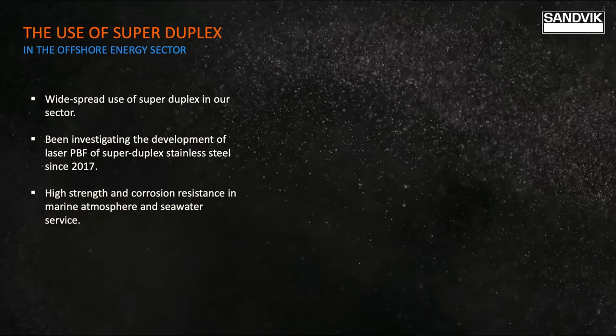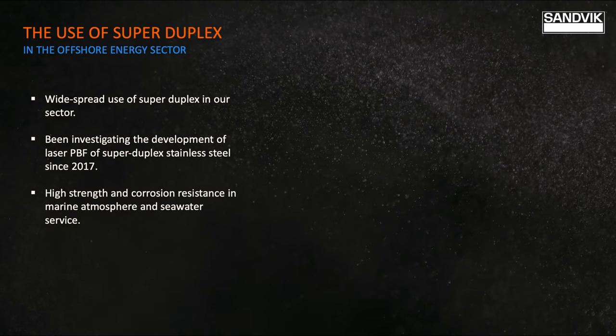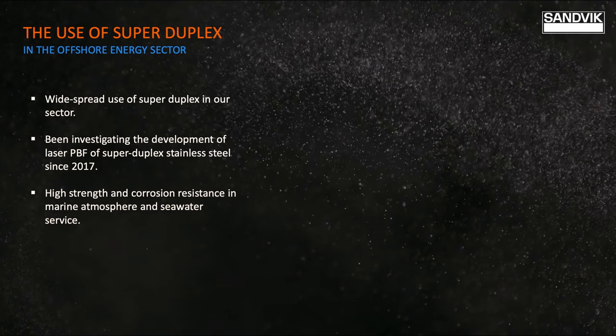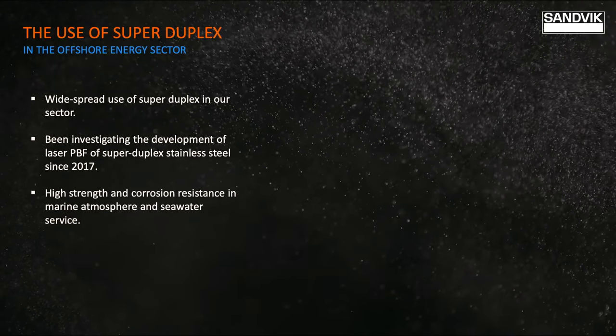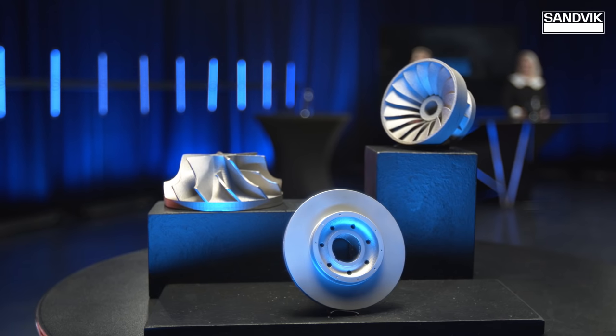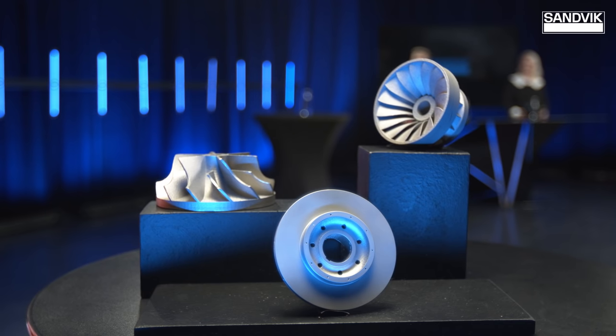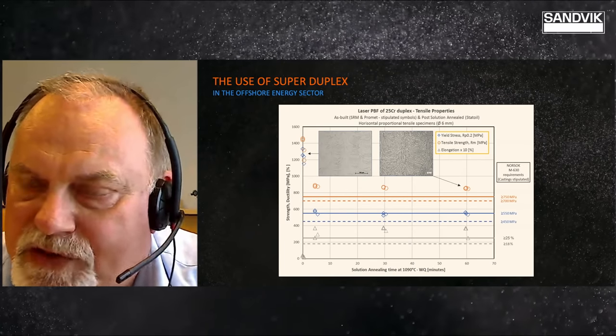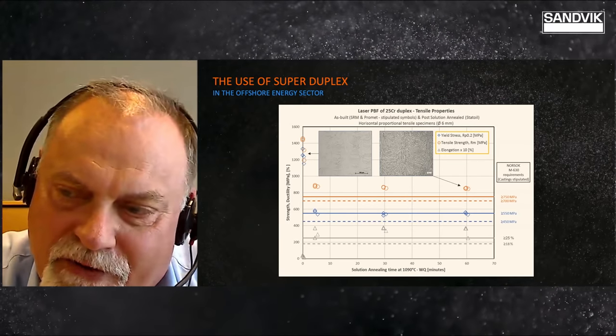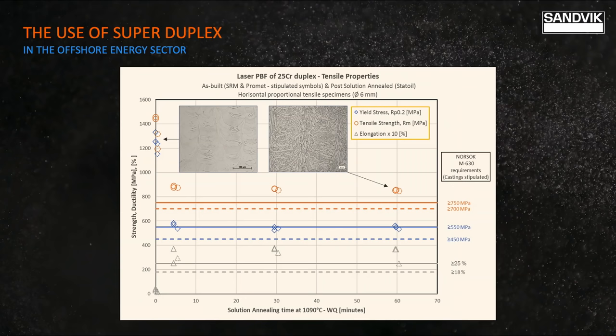Okay, then I'll say something about super duplex and its importance. Equinor actually started already in 2017 to investigate the development of laser powder bed fusion of super duplex stainless steels due to its very widespread use in our industry, especially in our topside process systems. It's because of the high strength combined with adequate corrosion resistance in marine atmosphere and seawater service. So I think we also have some results from when we did the early research on it. And like also mentioned by Johan and Nikhil, the challenge is really the as-built state to avoid cracking. And as you see here, it's very high strength and very low ductility in the as-built state.